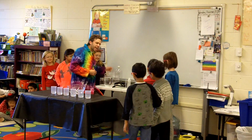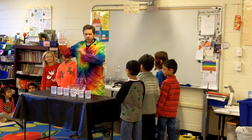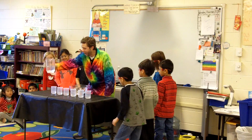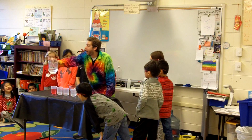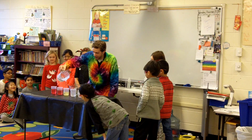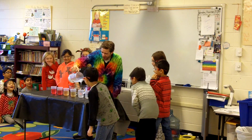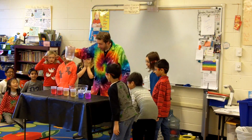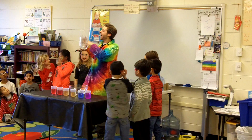This other chemical looks the same, but it has a different name. This is called sodium hydroxide. Let's see what happens when we put some sodium hydroxide into each one of these beakers. Let's find out. We're all going to find out together. Whoa! So far, so good. Let's see. So we changed color, so we know that sodium hydroxide is a base.